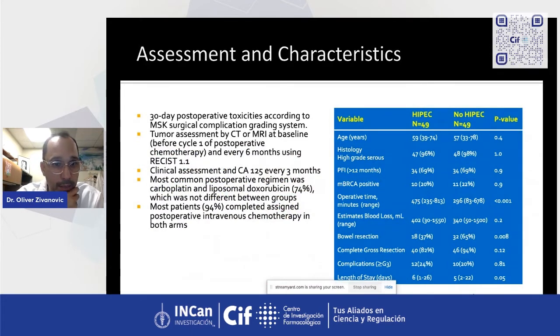We checked for 30-day postoperative toxicities. We did tumor assessment via CT scans or MRI scans every 6 months in the first 24 months. And we obviously did clinical assessment and CA-125 measurements every 3 months. We tracked all patients postoperatively, and the majority of patients received carboplatin and liposomal doxorubicin as their postoperative treatment strategy. And over 90% completed the assigned postoperative intravenous chemotherapy in both arms, so there was no difference, no delay of treatment in patients who were randomized to HIPEC.